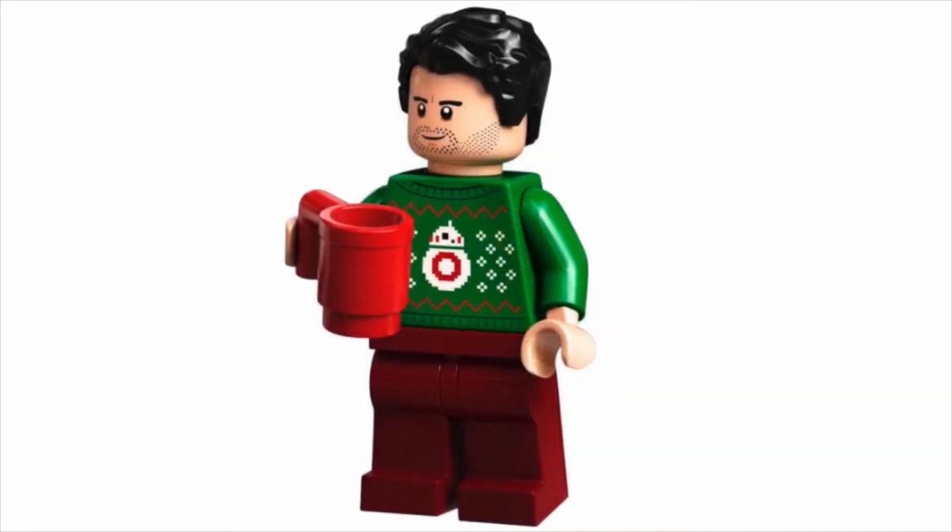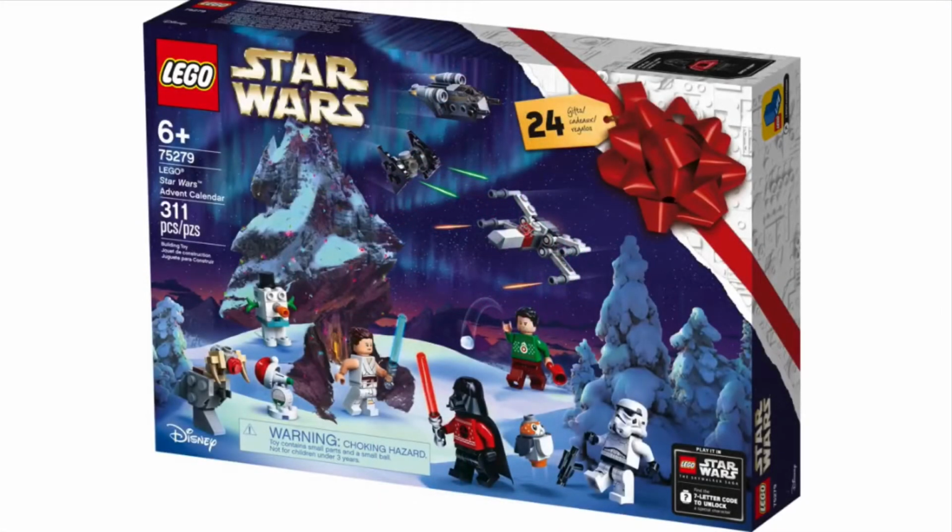And then we also get an ugly sweater version of Poe Dameron with BB-8 on it. That just looks awesome. That looks like a kind of sweater that you'd see in real life, like a civilian would actually wear. So I really like that, and these are the kind of exclusive minifigures in the advent calendars that I like to see. Christmas variants of Star Wars characters. I absolutely love this, and I'm probably going to pick it up.